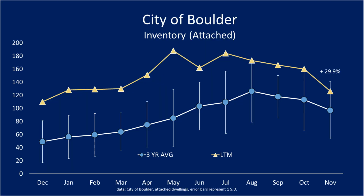Okay, let's talk about attached dwellings. The next 4 charts have a blue background to distinguish them from the previous set. These are for City of Boulder attached dwellings, or townhomes and condos. As before, the yellow triangles and blue circles continue to represent the same thing, and keep in mind that we're not talking about the county, we're talking about just the City of Boulder.